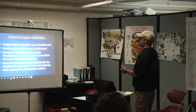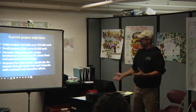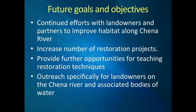And then again, we want to improve the Chena River, specifically the stretch running through the North Pole area out on the slough, and then Fairbanks with outreach and education efforts. Future goals and objectives is basically continue the work that we've been doing with the U.S. Fish and Wildlife Service, try to continue to work with landowners, hopefully do some projects with you guys and have the word spread that we're improving the land, stopping erosion, and improving the river. We want to increase the number of restoration projects, so we're looking at trying to do 5 to 7 this year. So if we can get in line and do 7 to 10 each year, that is going to improve the local resources.